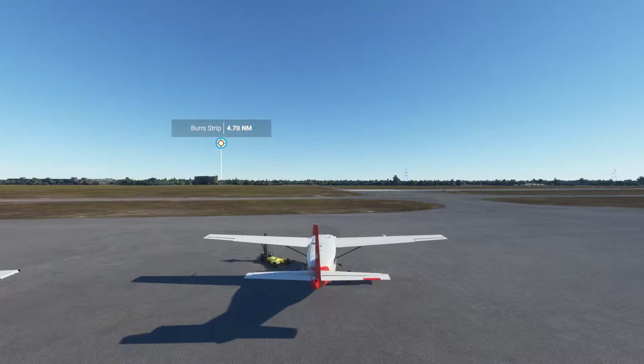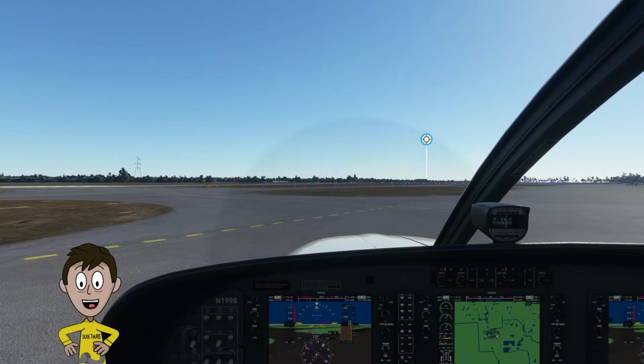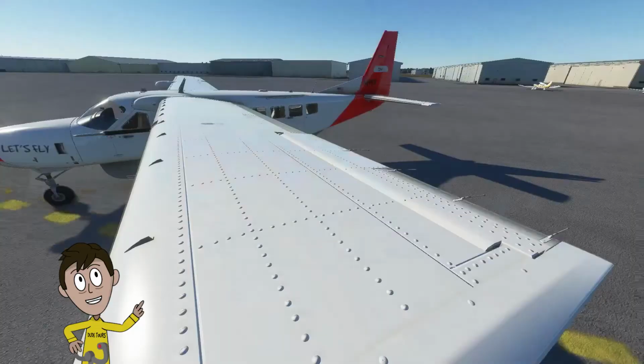If this is your first time, welcome. What I do is I find interesting places to fly over and talk about, and we visit them here in the flight simulator. Today we are back in the Cessna Grand Caravan, the 208B.